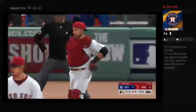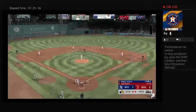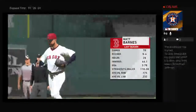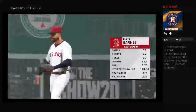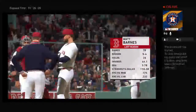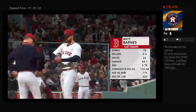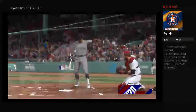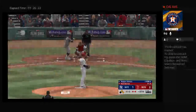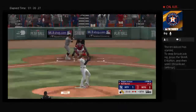The right fielder, number 9, Reggie Jackson. Matt Barnes trots in from the bullpen here as he inherits a tough spot with 2 on and 2 away. Matt Barnes. Reggie Jackson will be his first assignment here as he'll face him with runners at first and second and 2 away.